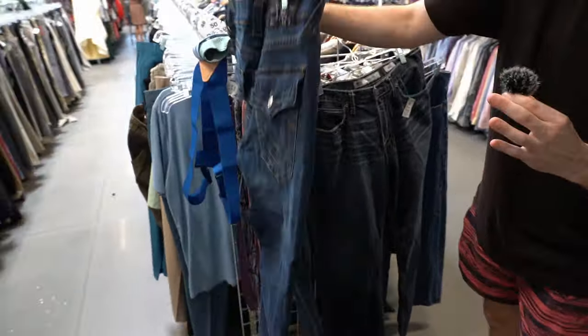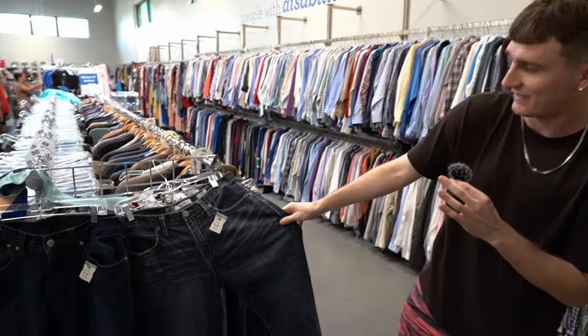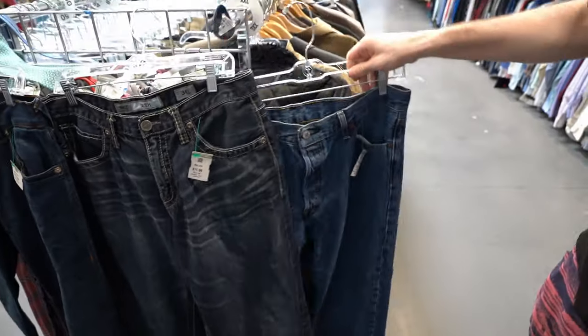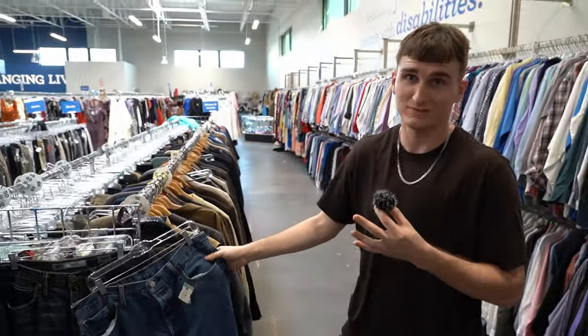True Religion jeans. No cap, guys, $12 on those bad boys. Ricky Relax straight. And we have a pair of BKE Seth jeans for $12 as well. So the sell through is crazy on these. And then back here again, another pair of Levi's 505. Actually, Levi's 501 with a button fly, sorry. And those are all day, so let's go check out now.